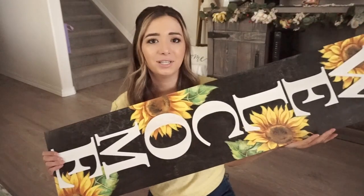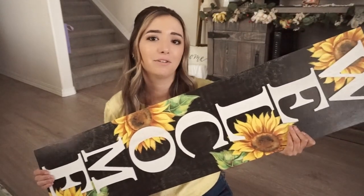I'll just be propping it up outside. I absolutely love it. I cannot wait to put this out. It is going to be perfect for fall time.